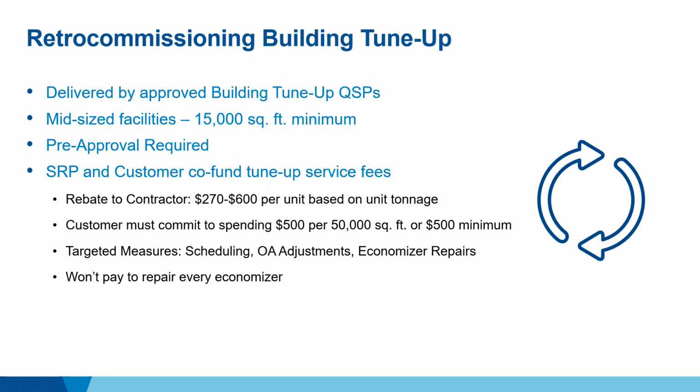Based on that score, we will hire a building tune-up QSP, which is more of an HVAC contractor, to come out to your site and look at mostly your outdoor air, making sure you're bringing in enough and seeing if there are any broken economizers, as well as looking at your scheduling and set points to make sure they're appropriate for your facility. Even if you have a larger facility, if all you have is package units, it might make sense to go down this path. It's a much quicker process than traditional retrocommissioning, but it will still save you some energy without needing all the time that a regular retrocommissioning might require.